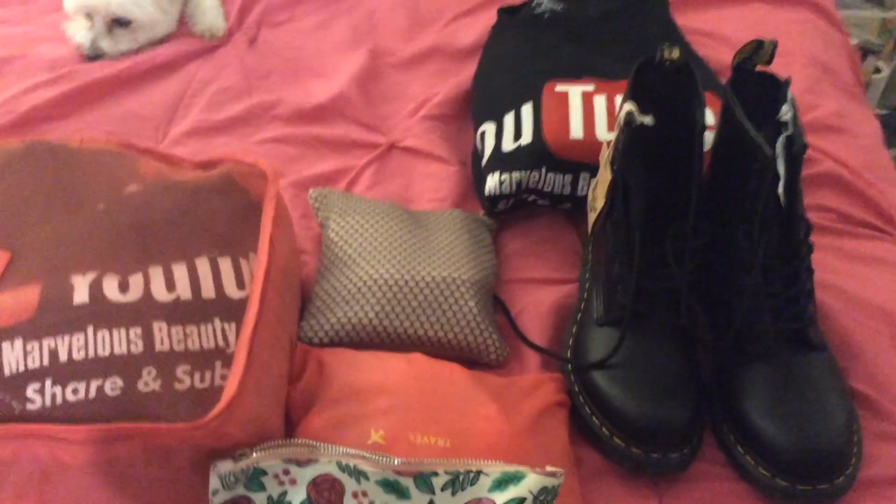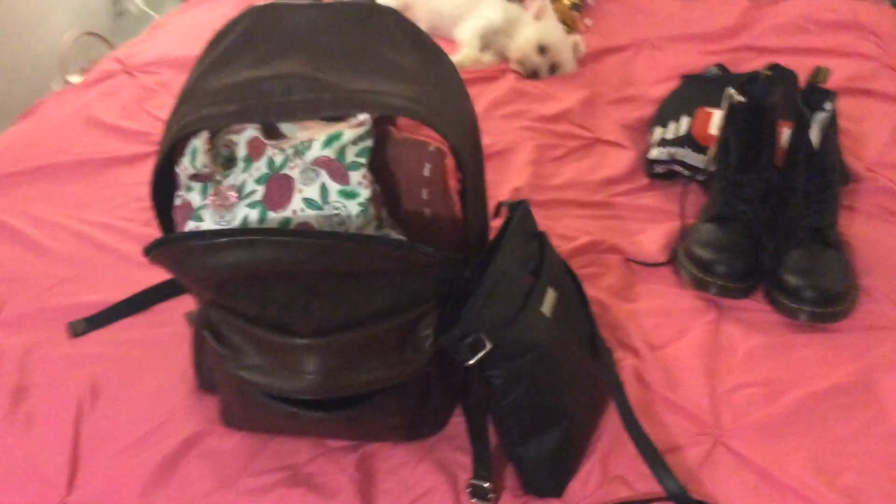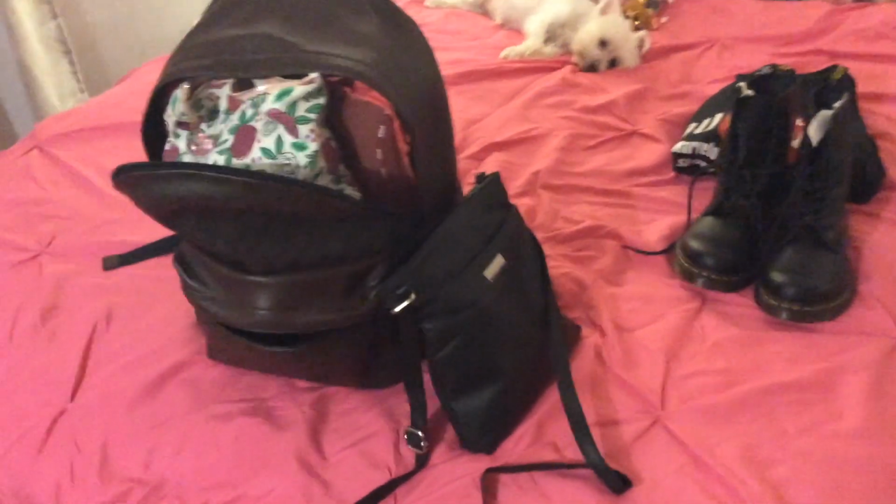So that's everything packed up. So the clothes, everything are in the cubes, makeup, toiletries, electronics, and I will put everything in the bag and then come back and show you that as well. Here's everything inside the bag. It fits nicely. I don't know how well, if you can see it. And there's my purse.